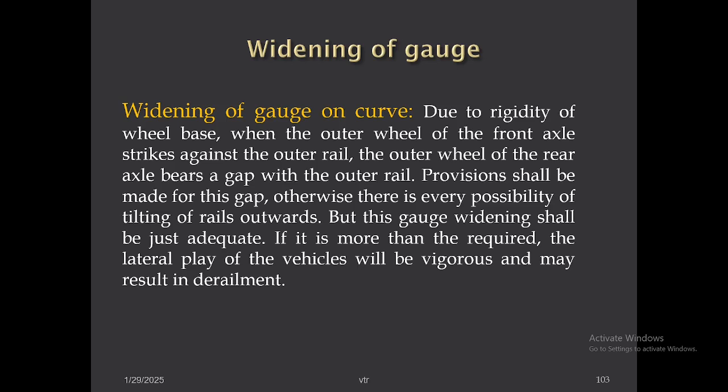Why? Because a railway vehicle has two pairs of wheels. It has a fixed wheel base, fixed in a straight position, whereas in the case of a curve it is a curved alignment. So while negotiating the curve there will be restricted movement, and because of that we must necessarily provide some slack gauge.